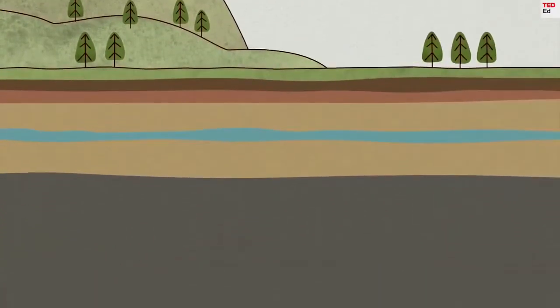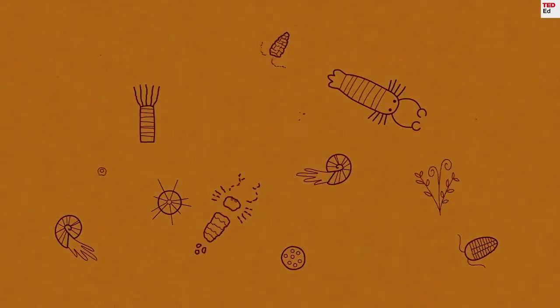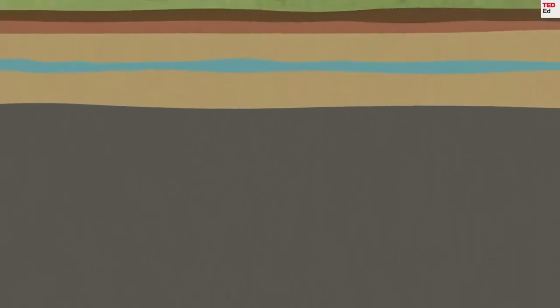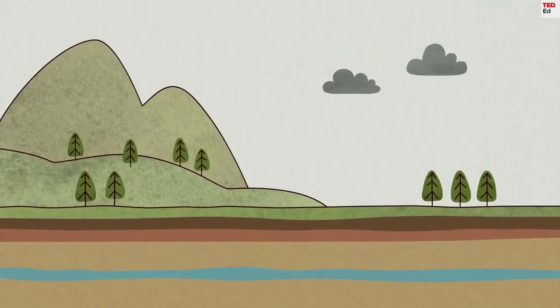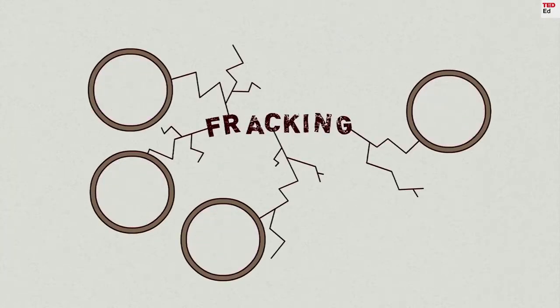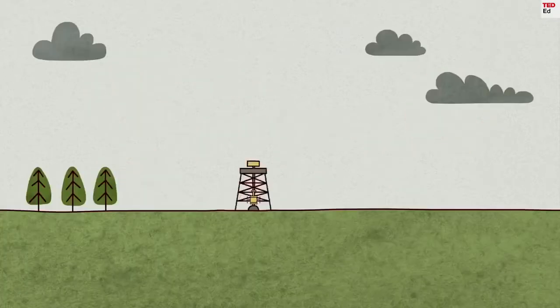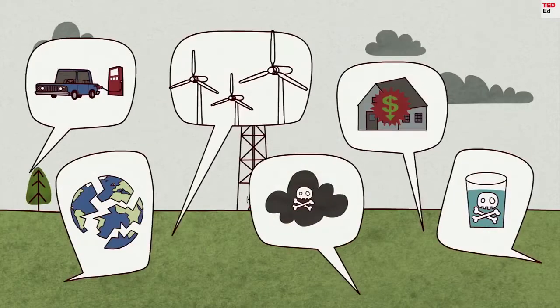Underground lie stores of once inaccessible natural gas. This gas was likely formed over millions of years as layers of decaying organisms were exposed to intense heat and pressure under the Earth's crust. There's a technology called hydraulic fracturing, or fracking, that can extract this natural gas, potentially powering us for decades to come. So how does fracking work, and why is it a source of such heated controversy?